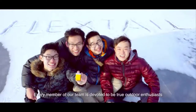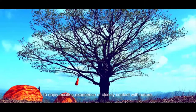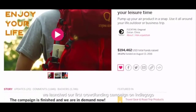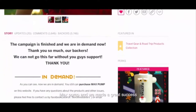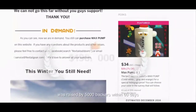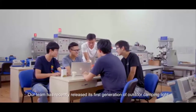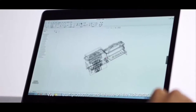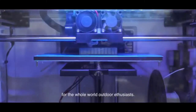Every member of our team is devoted to being a true outdoor enthusiast, enjoying the exciting experience of close contact with nature. In June 2016, we launched our first crowdfunding campaign on Indiegogo to fund our first product, Max Pump, and we had great success. Over $19,000 was raised by 5,000 backers within 60 days. Our team has recently released its first generation of outdoor camping light, Helio. We have completed the design. We will start production and release on Kickstarter for outdoor enthusiasts all over the world.